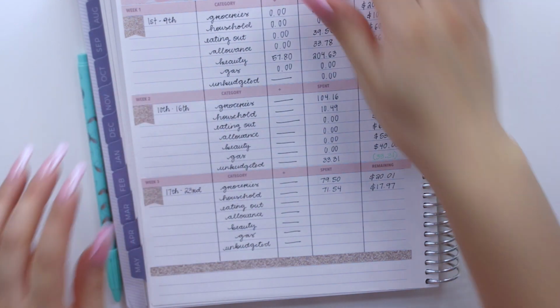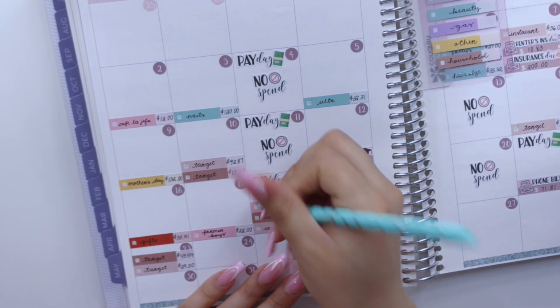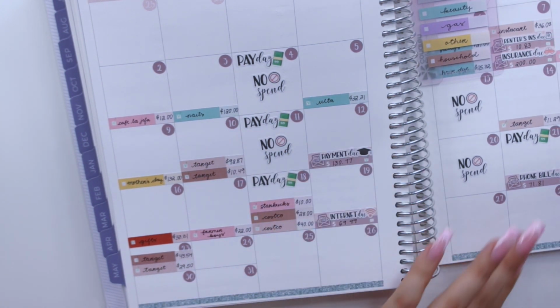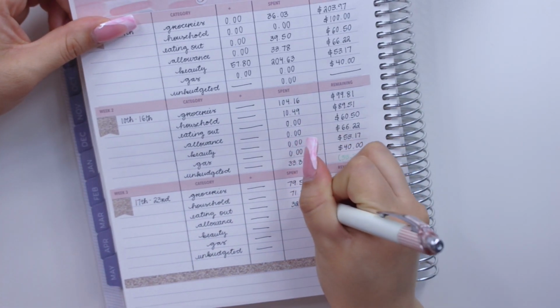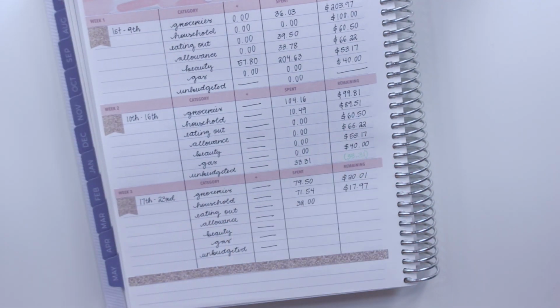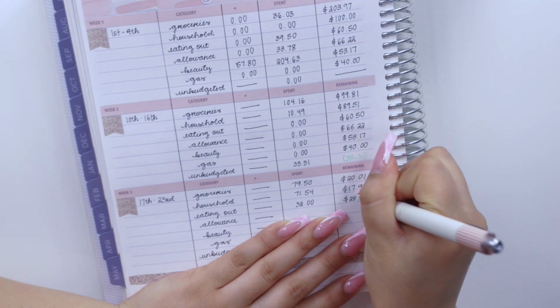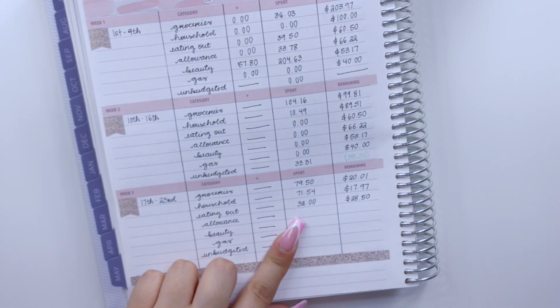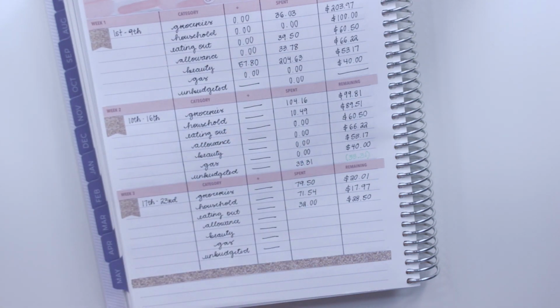Okay. Then eating out, 2 expenses. Farmer Boys was $22 and Starbucks was $10. So that is $32 spent. And I had $60.50 last week, so now I have $28.50 remaining for the month, which I'm hoping is okay. Last week I didn't spend anything for eating out, and the week before was $39.50, so I think $28.50 should be pretty okay.